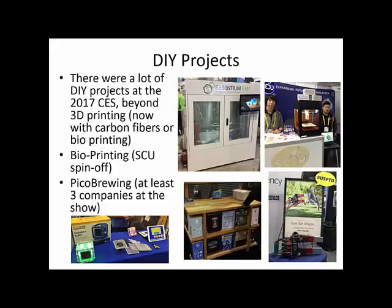So, back into those things. Okay, now here's where I get into some of the things I saw kind of interesting. There's a bunch of do-it-yourself maker type things. And some of it was 3D printing, right? But some of it was interesting 3D printing.